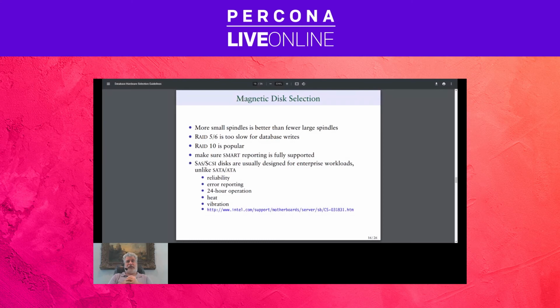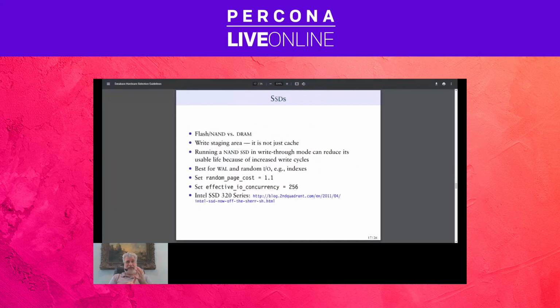SSDs, certainly very important. 2 types of SSDs, as I said before. There's NAND or flash-based SSDs, which may not have a battery. And then there's DRAM ones, which certainly do have a battery, because DRAM would go away. There is a staging area. It's not technically a cache, although it acts as a cache. It is almost required to be write back. So you can't write through an SSD cache. If you do, you'll burn out your SSD real fast, especially if it's NAND. So again, having a battery on that staging area is pretty critical.